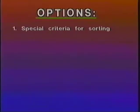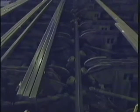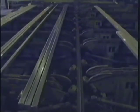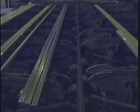The first option, special criteria for sorting. Usually prime billets are sorted into one bed. The defective billets are sorted into another bed. Optionally, one may relax on quality demand by accepting billets with less than a specified quantity of defects. It is also possible to apply several sorting beds and the corresponding number of sorting criteria.